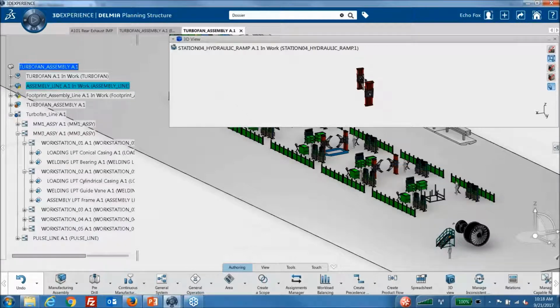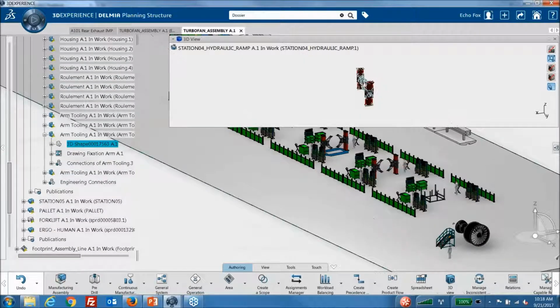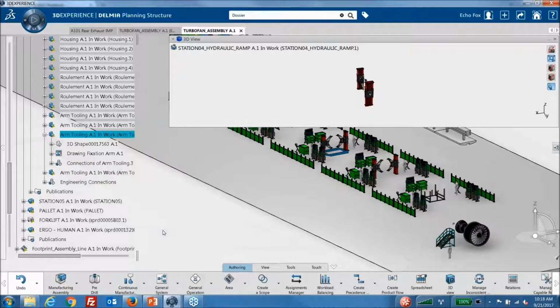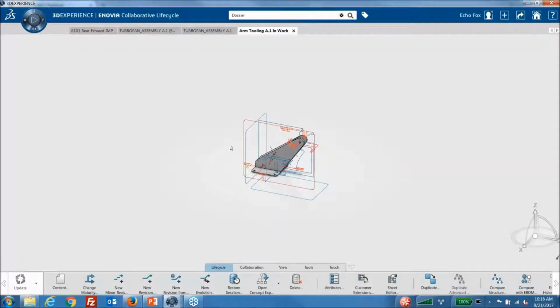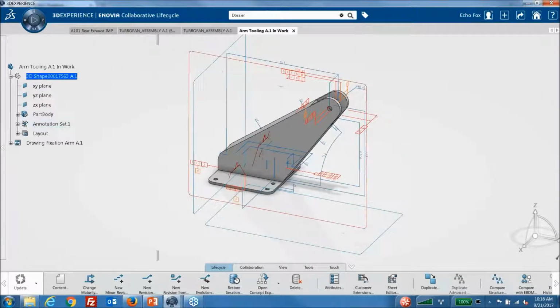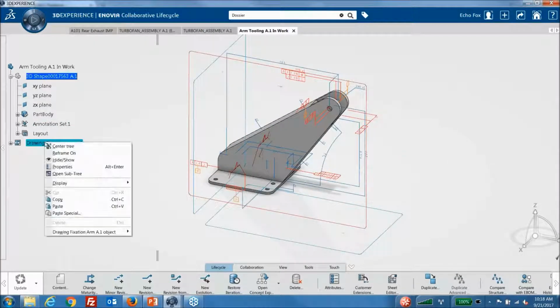And I'm going to just drill down into one of these tools over here. And we'll look at the various 3D annotations that can be added to that as well within the system, as well as I can generate drawings off of this, which can then be shared with my suppliers.